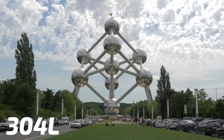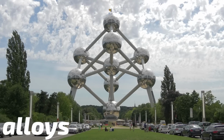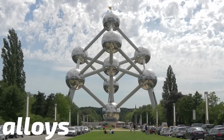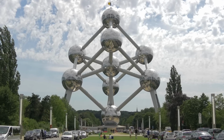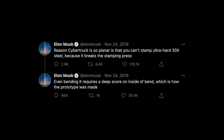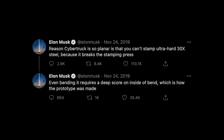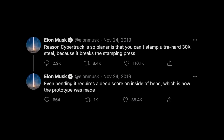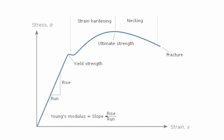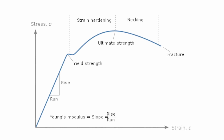So what is 304L, 30X, cold rolling, alloys, etc.? I could honestly sit here and talk about it for hours, but I'll just give you the key talking points and important takeaways. First off, when Elon says ultra hard, some sheet metal engineers would have a bone to pick with him, as the correct engineering term would be strong, as in strength or yield strength. And yes, Elon knows this, but he also knows the average Tesla fan has no clue what yield strength means.